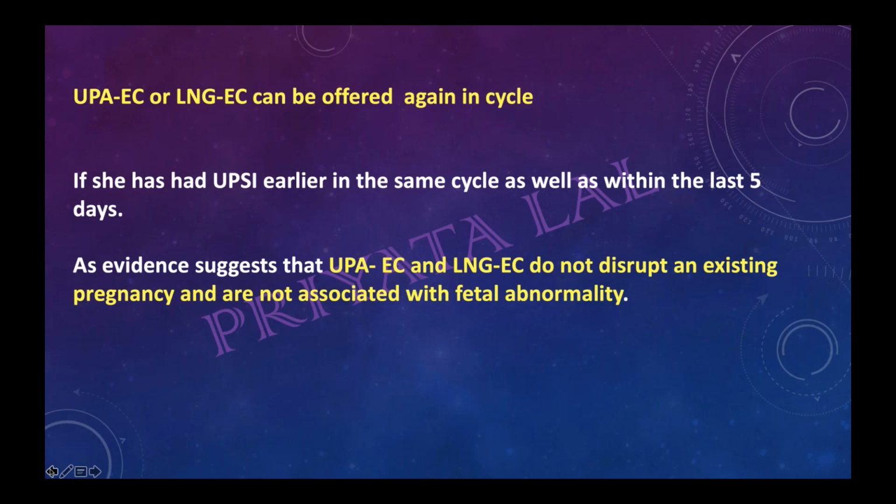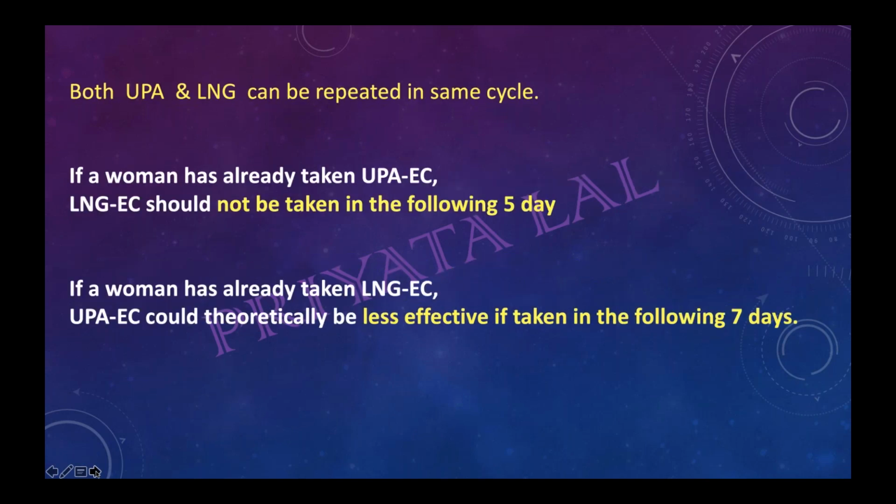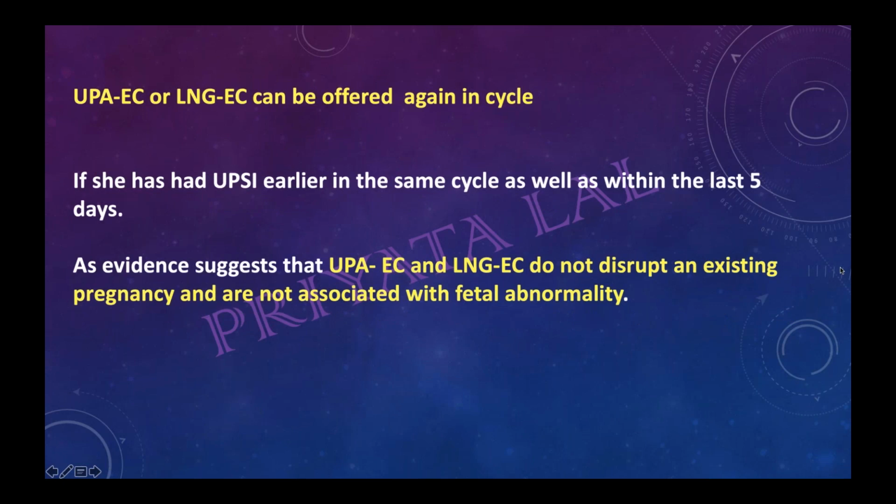Yeah, but if she says that no, I'll continue the pregnancy, then she can stop the emergency contraception, isn't it, and continue the pregnancy? Yeah, if she wants to continue, it's fine. Then she'll stop the emergency contraception. Yeah. Thank you.